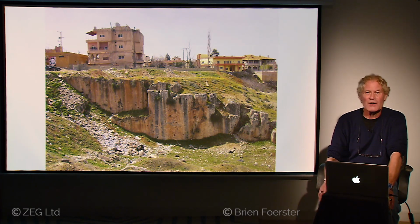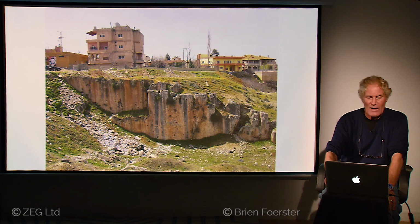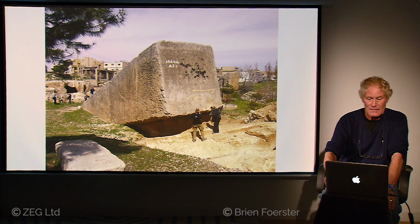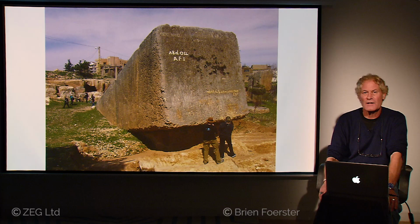And according to conventional archaeology and the local guides, this quarry was solely used in the first place by the Romans when they occupied the area. However, what standard archaeology cannot explain is this. This is called the Stone of the Pregnant Woman, and it weighs 1,200 tons. And as we look a little bit closer, you can see that the Stone of the Pregnant Woman is still attached to the bedrock. So something happened at Baalbek in the ancient past, causing work to stop.